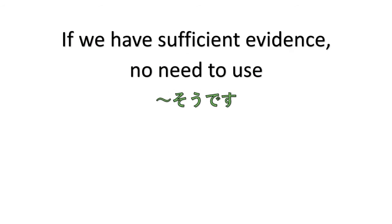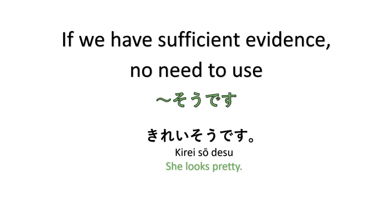Now, if we have sufficient evidence, there is no need to use sou desu. Okay? If we already know by just looking that someone is that character, there's no need to use sou desu. For example, we saw a woman who is pretty, of course. There's no need to say kirei sou desu, because it is already conclusive just by our own evidence and information that she is really pretty. She looks pretty. So instead we say kirei desu ne, right? Kirei desu yo, something like that, but not kirei sou desu.